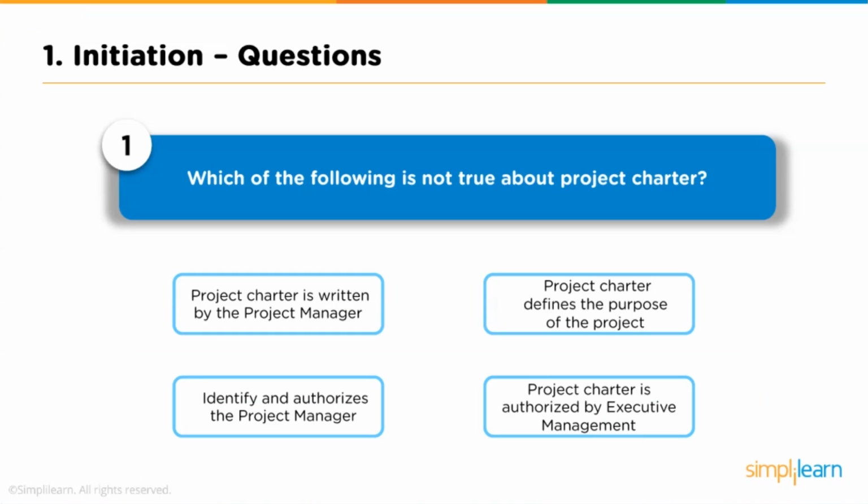Which of the following is not true about the project charter? Option 1. The project charter is written by the project manager. Option 2. The project charter defines the purpose of the project. Option 3. It identifies and authorizes the project manager.